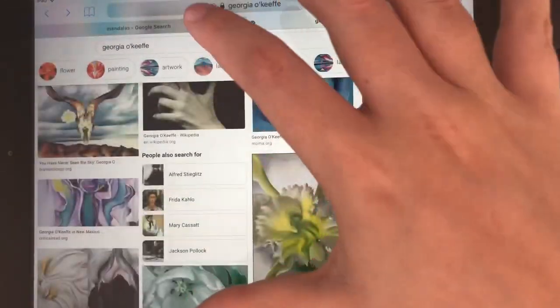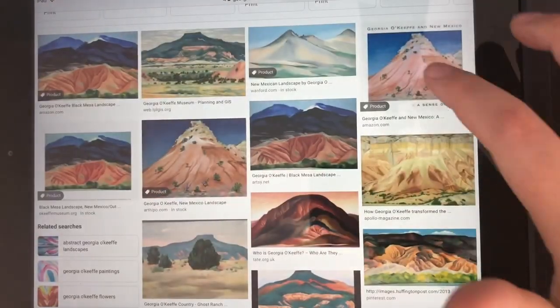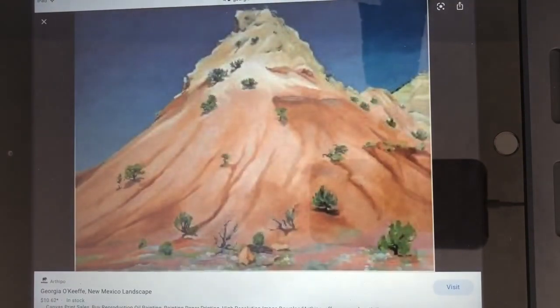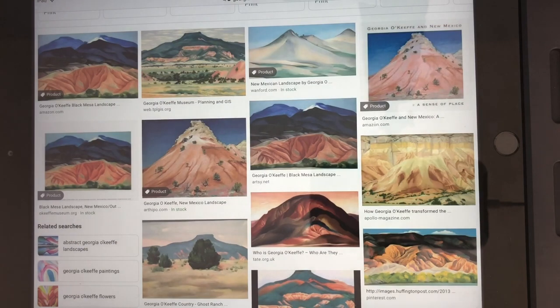So let's see, I can maybe find a beautiful picture of a landscape that she did. A lot of her things was she just loved to be in New Mexico, different places in the United States, and kind of capture the beauty and the colors, right? She really loved to play with colors, and she really loved to play with making things bigger or making things smaller, right? Her biggest thing though was she loved making things big and larger than life, which is going to be our biggest thing for today, okay?